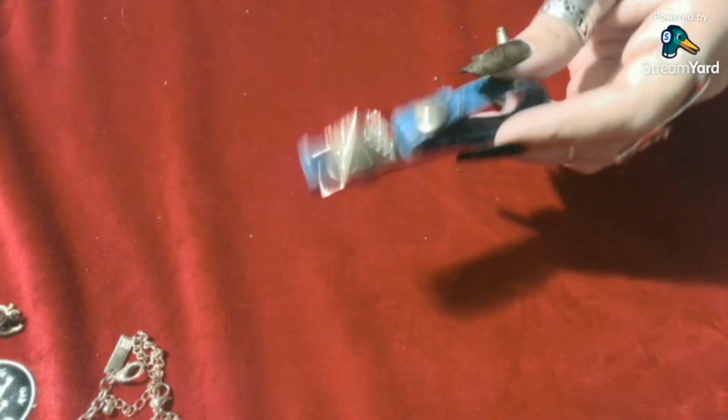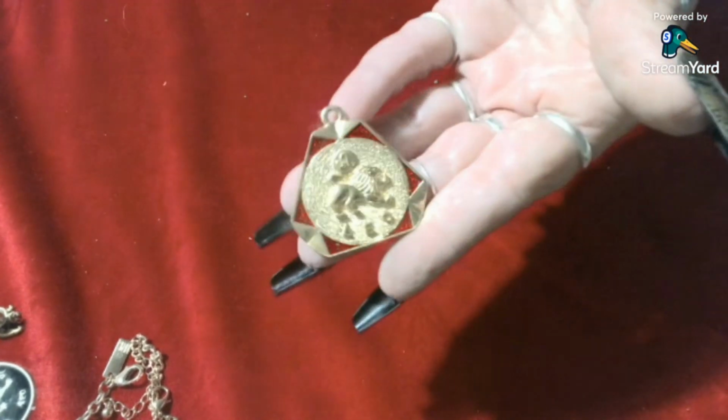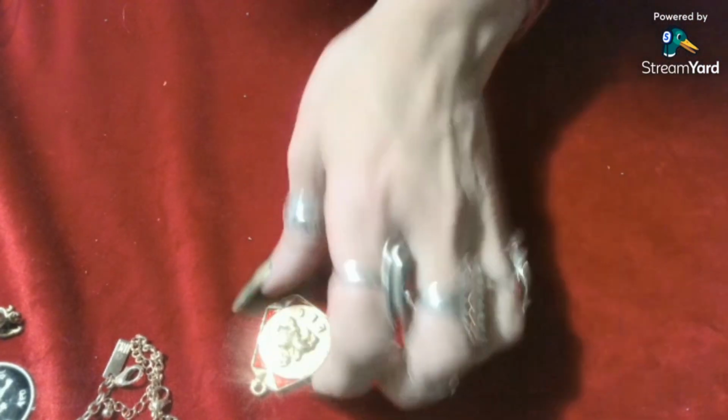This one, seen better days. Nope, I don't like it. This is, not quite sure, Leo. Like another Leo charm or something to a keychain. Oh.